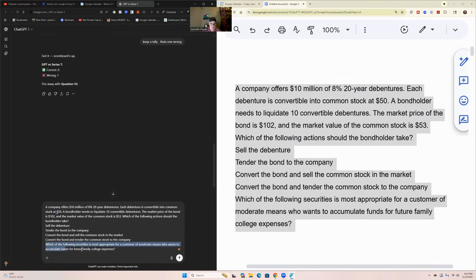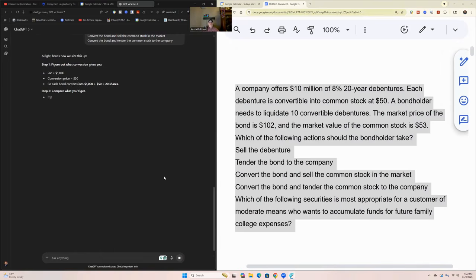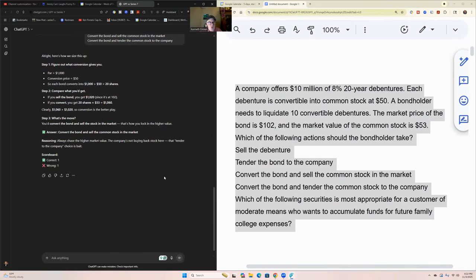I've got to take that back up because I copied way too much. Here we go. All right, here's how we size this up. Step 1, figure out what the conversion gives you. Par divided by 50: 1,000 divided by 50 gives you 20 shares. Step 2, what do you get? If you sell the bond, you get $1,020, since it's 102. If you convert, you get 20 shares, which is 20 times 53. So conversion is the better play. You convert the bond and sell the stock in the market. That's how you lock in the higher value. Answer: convert the bond and sell the common stock in the market. Reasoning: always chase the higher market value. The company's not buying back the stock here. That tender to the company choice is bait.